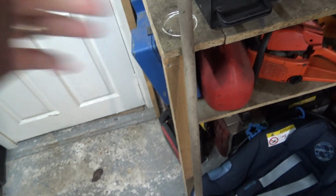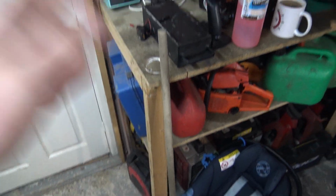So 15, 16, £17, and is that £17.98? I think it is, I'm not entirely sure. Not good at maths. I think it's £17.98 if you were to buy both of them separately. But I thought to myself, I don't need a handle because I've got one. Look, there's my handle. So I've bought just the brush.